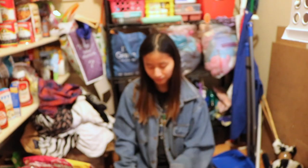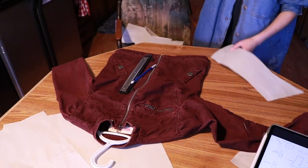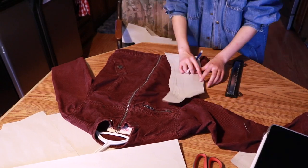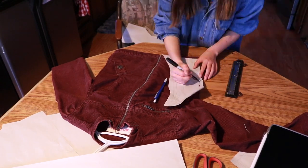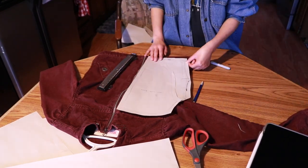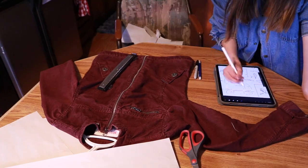So now that I have my garment all picked out, I am just making pattern pieces based on this jacket, because your girl cannot make up these pattern pieces by herself.